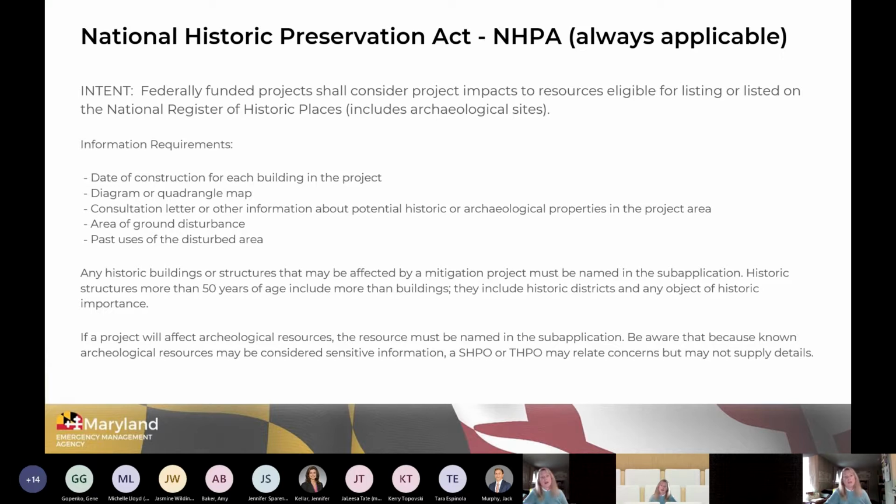You also want to identify the area of ground disturbance, again, for archaeology or potential archaeology, and any past uses of the disturbed area. So if you know that somewhere on this property, there used to be an accessory structure or another house or something along those lines, it's important to provide that information as well.